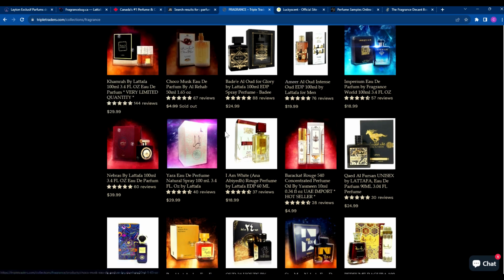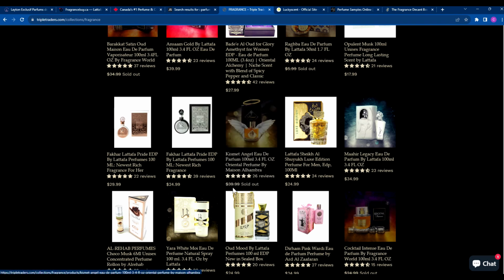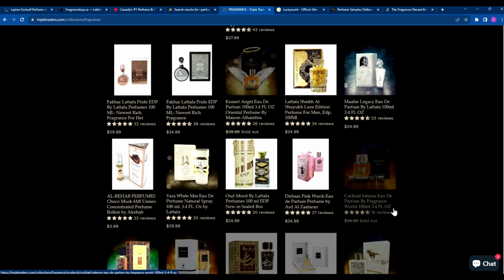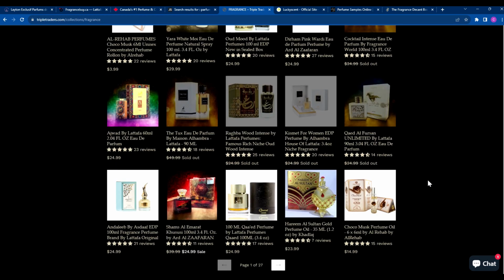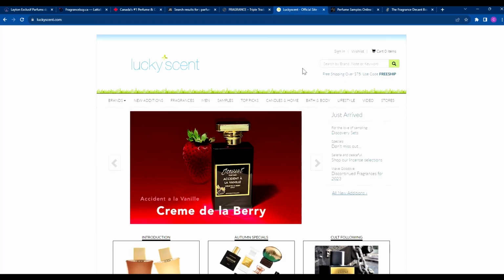Just scrolling down, Kismet Angel is sold out, but their price was about $40 on that maybe, if that was the case. Cocktail Intense was 25. Usually, I think even this price would have been discounted a little more if they had it in stock. But $40 is kind of high for me for Kismet Angel. But $25 for Cocktail Intense is not a bad price for Fragrance World. They have a good selection usually, and if I'm looking for a clone, this is one of the first places that I go to.